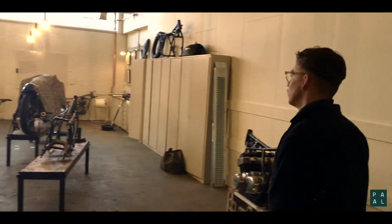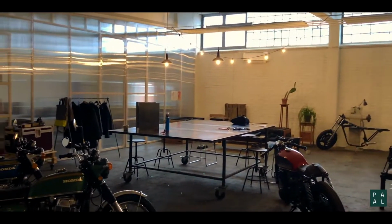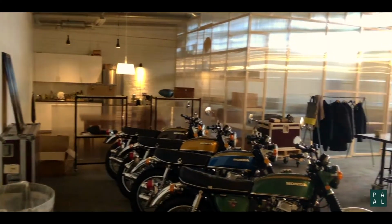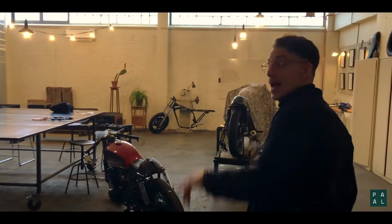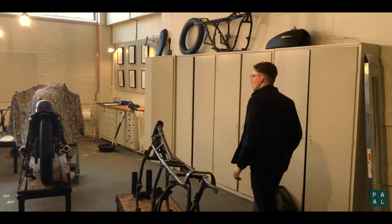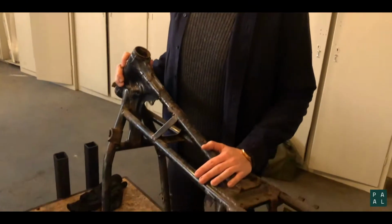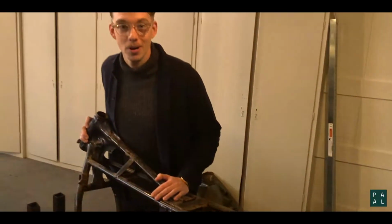HQ. This is where we do the bikes. A lot of it. This is our design studio. And further up this country, we have our mechanical headquarters run by Paal. But this is where we do the final assembly, where we start the process of creating a motorcycle, and where we store the finished product for a lot of our customers.